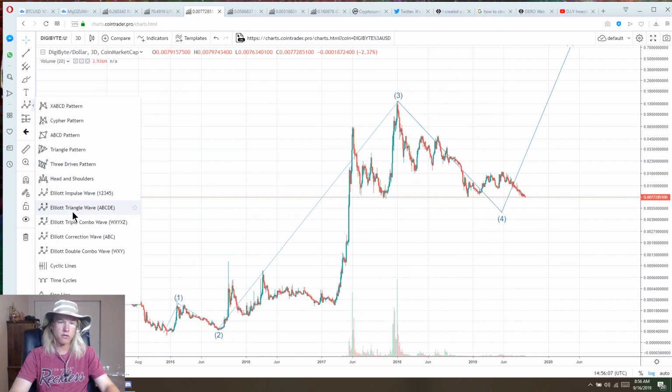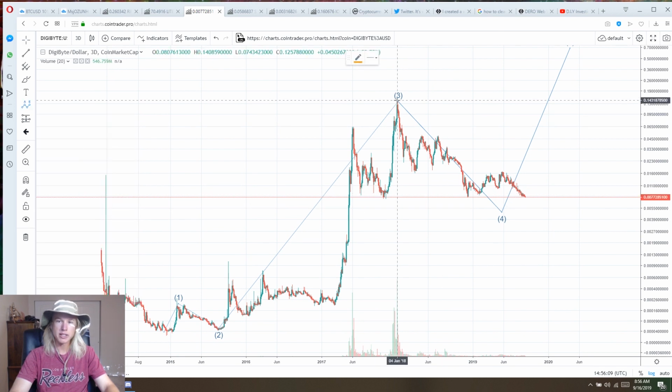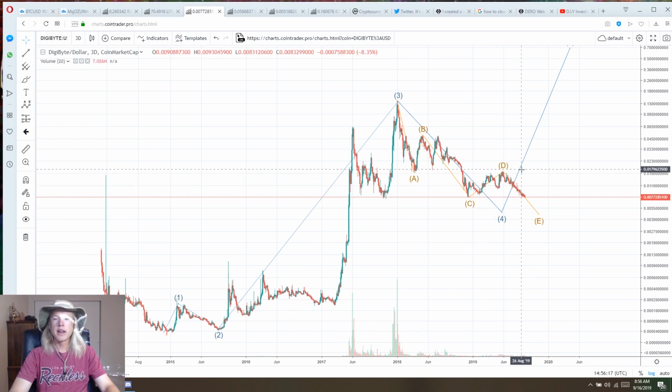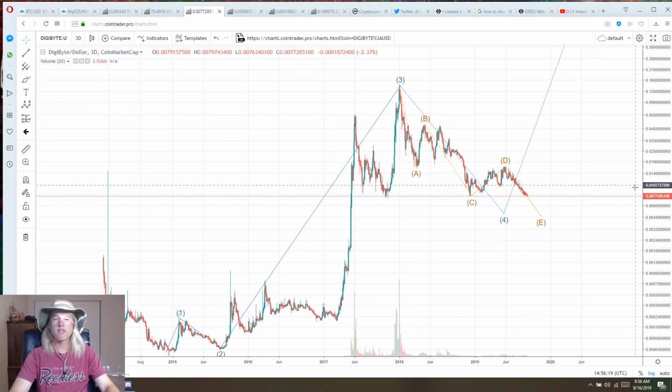Now, based off of Elliott wave, it looks like we are in an A, B, C, D, E correction. And so really we're just finishing out that E leg. And this is what I'm watching out for in my wave count.